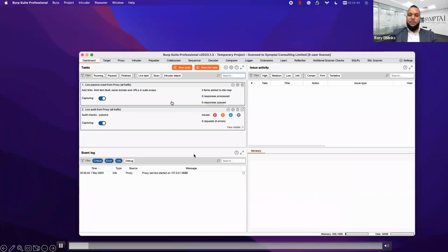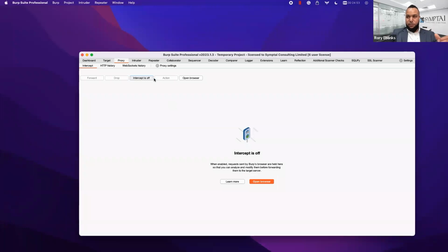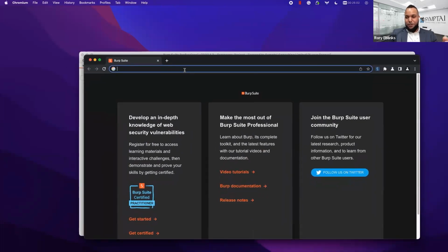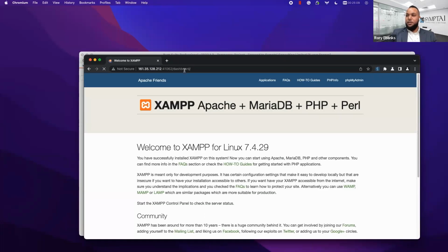So Burp is an intercepting proxy, meaning all the requests that are being sent and received from a website, we're able to intercept, and we're able to inspect, interrogate, we're able to try to launch malicious attacks against it. We're able to change how the server would respond or what is being sent to the server.